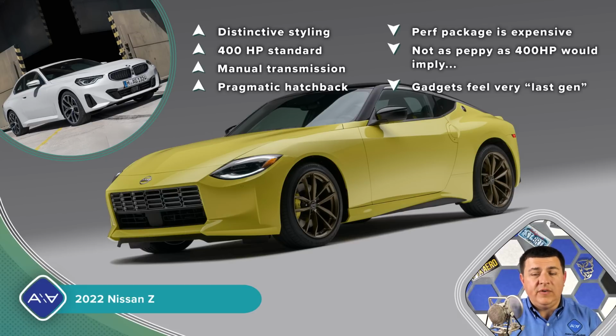The interior is more refined, the infotainment system and the electronics are more refined in the BMW. It doesn't have the same sort of raw and fun experience that we find in the Z. I do think the Z is more fun, but I think that I would buy the 2 Series because it comes across as more refined, and I think I like the styling a bit better as well.